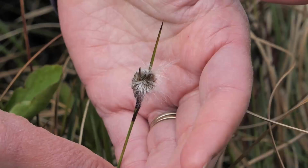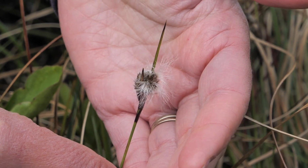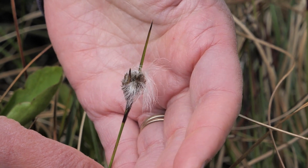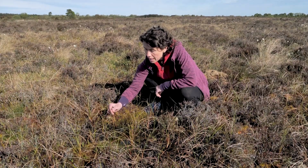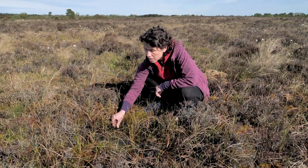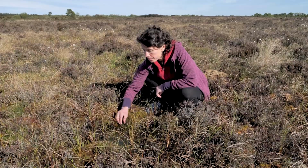The flower itself consists of a cluster of 3 or 4 heads of bog cotton, which distinguishes it from the other hare's tail bog cotton, which just has 1 flowering head. So the wool itself used to be used to stuff pillows, but it lacks the more tensile strength of the cotton that's more widely used.